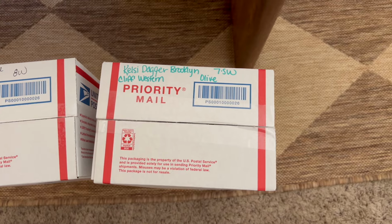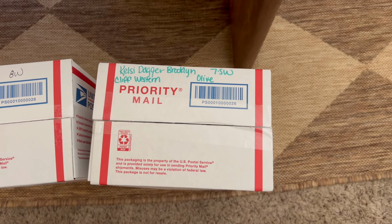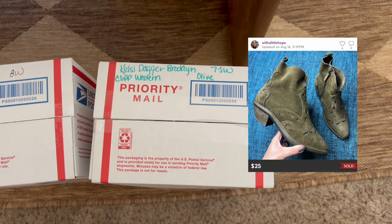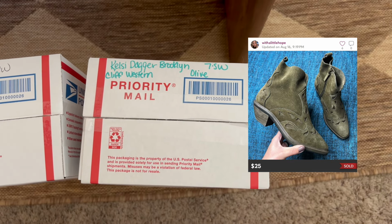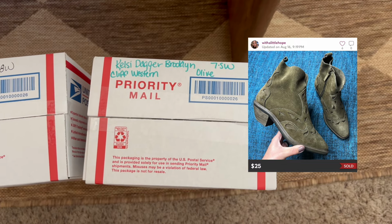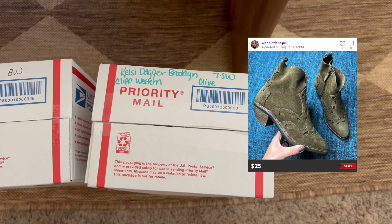And then these Kelsey Dagger Brooklyn boots. I've had these for over a year now, so definitely not a good pickup on these. I finally let them go for about $25. So just a small, I think about $5 to $6 profit on those, but I'm happy to get them out the door.